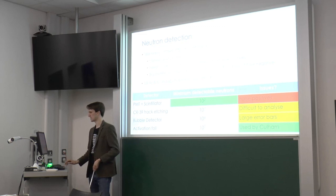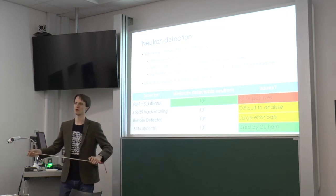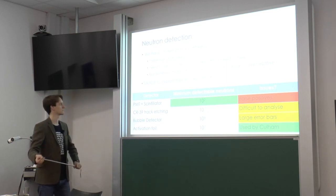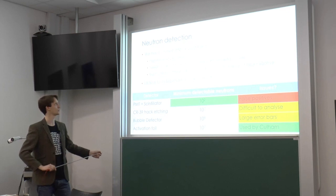Okay, last thing then, the final experimental thing. Obviously, we're a fusion company, and our current milestone is to demonstrate fusion in the real world from one of our targets. So we need some neutron detection capability. There are positives and negatives for all the different techniques you can use.